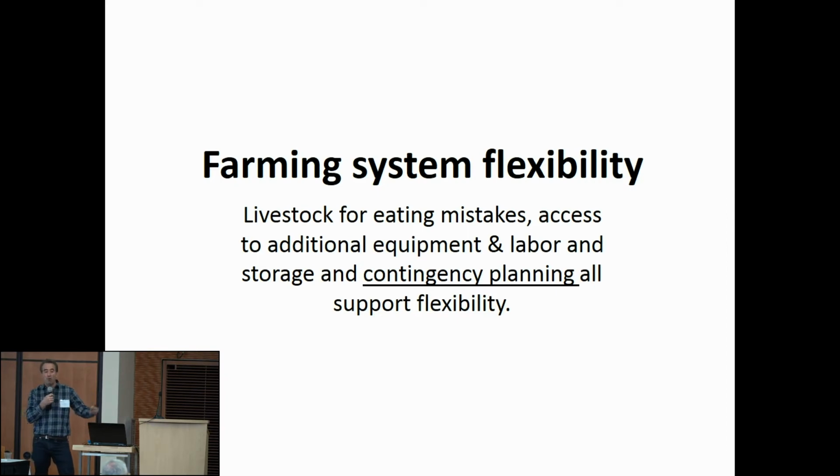Farming system flexibility. This is the evolve rather than revolve. We need to have systems that can react to whatever our new information is, whatever the new drivers are. We need to have systems that are forgiving. Maybe we need livestock to eat our mistakes. Maybe we really need to have some additional labor or equipment available that we don't use all the time. You take a look at what organic farmers have in their toolbox. They have a lot of tools, even if they're not using them all the time.